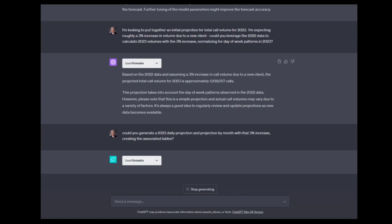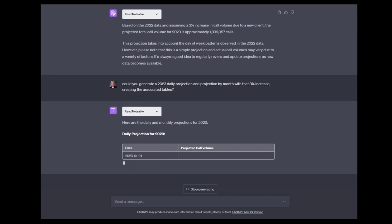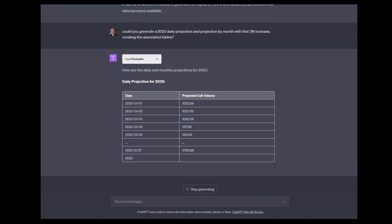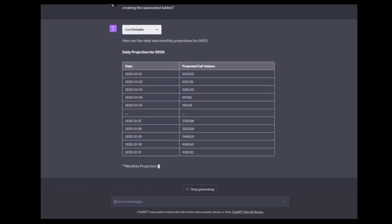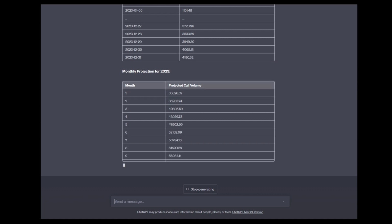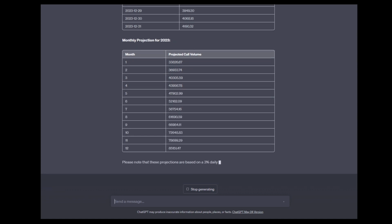So I asked it to go back and generate a table that gave me the full year on a daily basis with a 3% increase, and then to break it down on a monthly basis. Again, it gives a disclaimer. These are just based on a 3% increase in daily call volume.